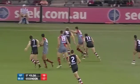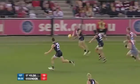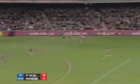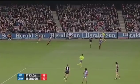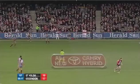Nice pick up there. Das has Stanton. In the corner, high ball. Got to compete, Hurley. He does, but Fisher and Graham outnumber him. Gwilt's there for a bit of moral support as well, and just to make sure the coast is clear. Jack Stephen, the boy from the Great Ocean Road down there in Lorne.